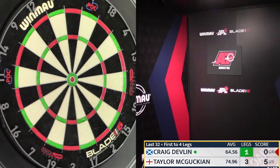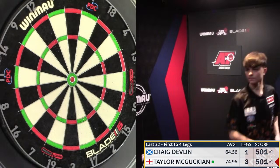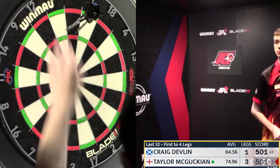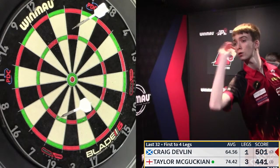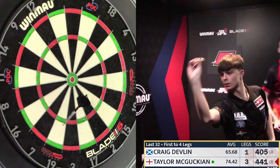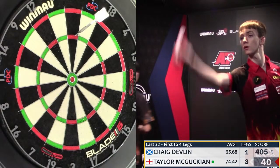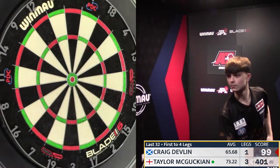Brilliant dart. A 24 dart holder throw. It matters not how many darts have been thrown. He's still alive in this match. Craig Devlin, a beautiful double 16 when it mattered. Game on, everybody. And how will that inspire the Scot? McGugan thereabouts with the two treble 19 opportunities, but Devlin with his bit between his teeth now. He senses blood.